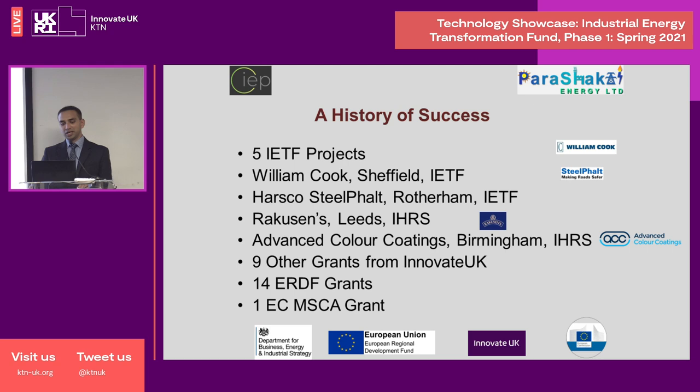So in addition to the five IETF projects, we've also had two IHRS projects. IHRS is, I don't want to preempt you, but it's the Industrial Heat Recovery Support Program, which ran from 2018 to 2020, and that was a precursor to the IETF. We've had nine other grants from Innovate UK, several ERDF grants, European grants, and so on.